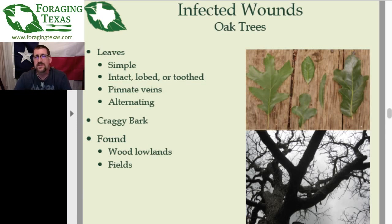There's dozens and dozens of types of oak trees just in North America, but these trees are found all over the world. But in general, their leaves are going to be simple, so non-compound. As far as the edge goes, they can be intact, which means no teeth or serrations, or they can be lobed, or sharply lobed with what we call toothed. So learn the oaks in your area or the areas where you're going to be, because it's a good tree to know. The vein pattern is pinnate. This is where it has one center vein and then the other veins come off it, kind of like branches off a Christmas tree.